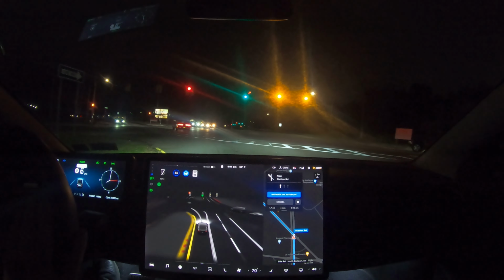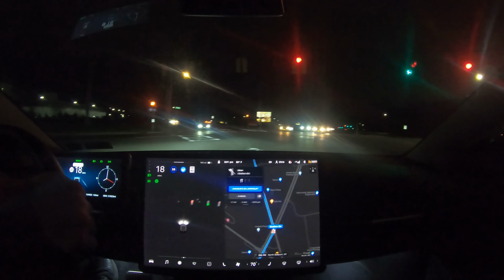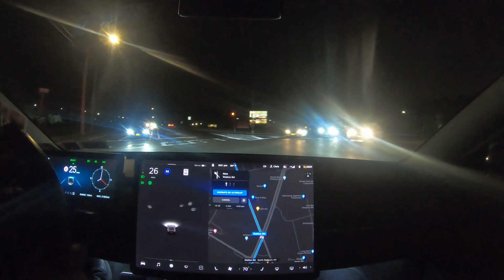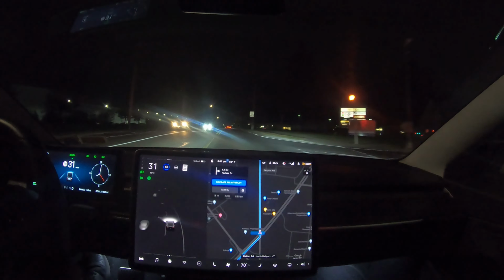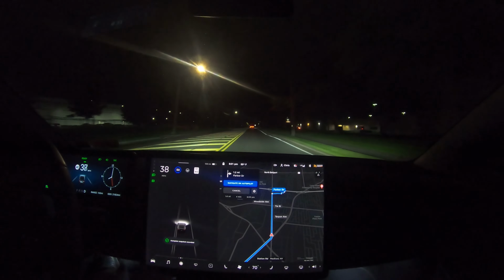Come on. Come on, press gas. Okay, I gotta press on the gas. Okay, that was terrible. Well, that's a regression, so it did one good thing, and then it did one horrible thing. We've got to report that.